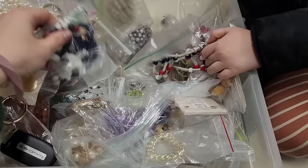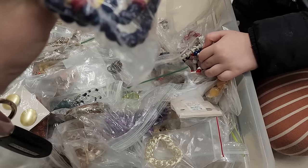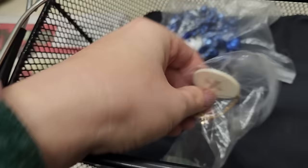Nautical hand-painted necklace. That one's pretty crazy. This one I'm going to put as a maybe. So here I have this scrimshaw right here, but it has a gold filled chain. I might lock these up for somebody.